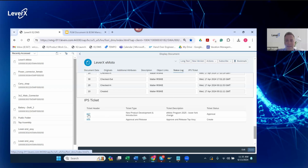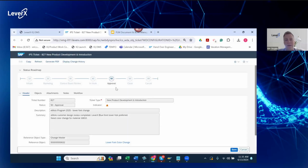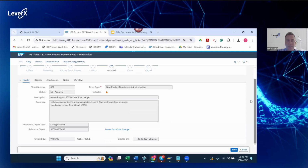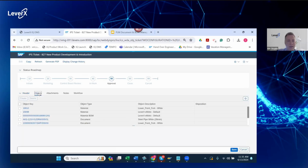And so if I look at this ticket, this is our new product development and introduction. This document is related to that ticket. And what we can think about in that is that this is our overall workflow process for releasing this document. So if you look at this ticket, it's like initiate, marketing, control board review, in-work approval. This is our basic ticket, and I'm not going to go deep into this, but think about it as your envelope. You're sending that document. You can see these objects, including that document, through the process.